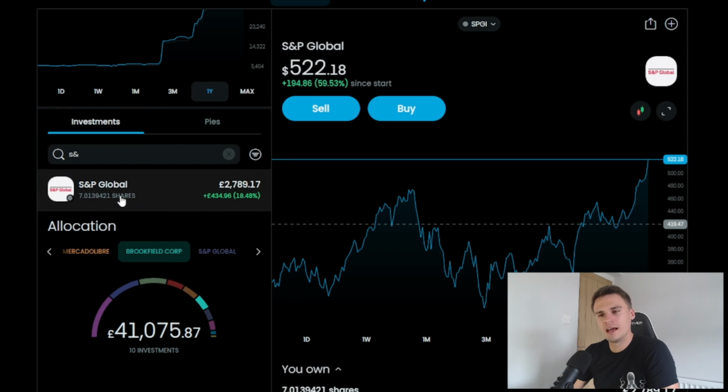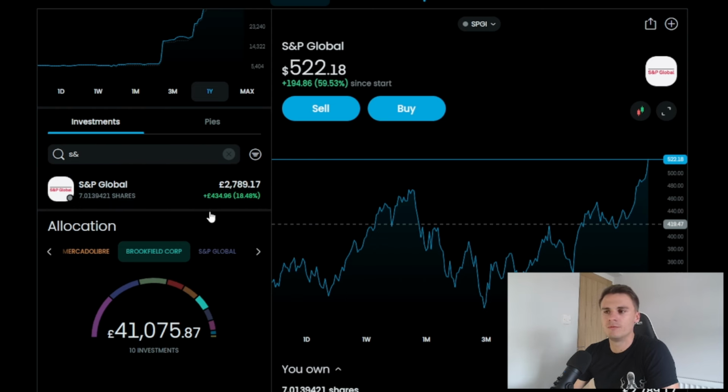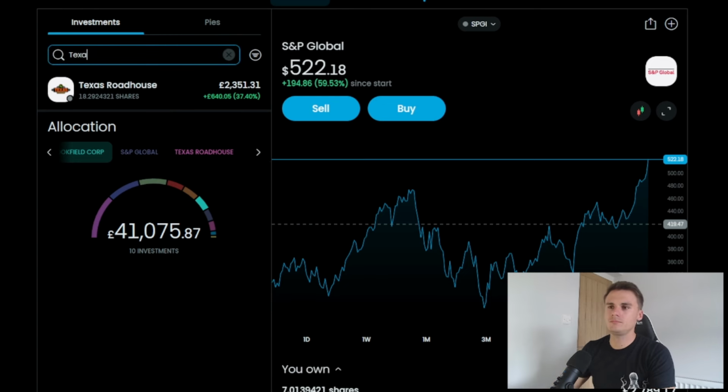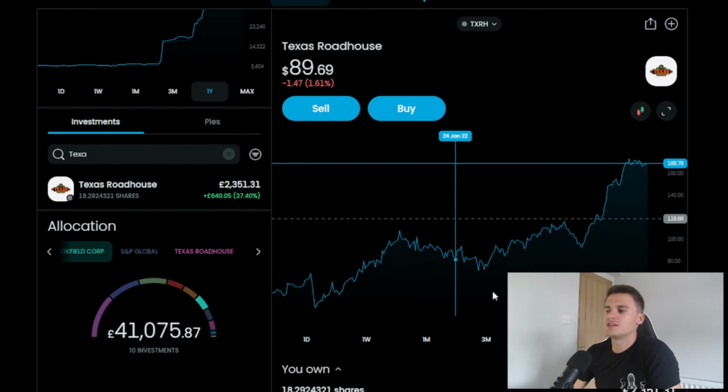I would happily have it at a higher allocation in my portfolio, but I'm more than happy to hold it, even though I think it's currently slightly overvalued. If we take a look at my next one, which will be Texas Roadhouse. Texas Roadhouse is just an amazing performer for us, probably our best performer overall.